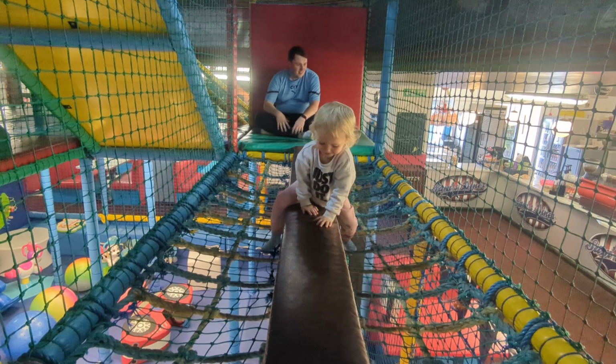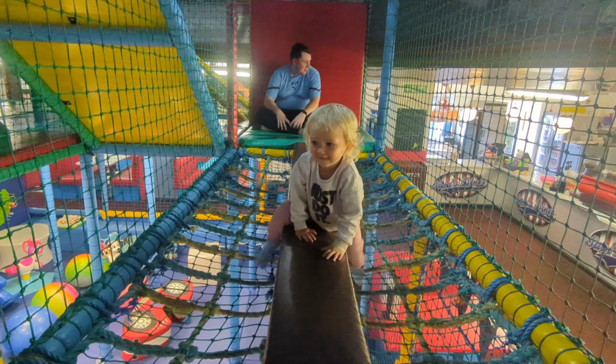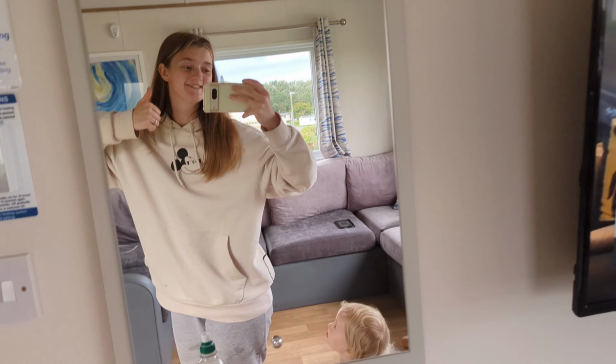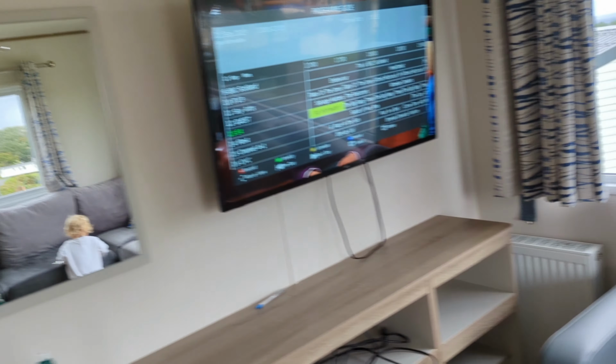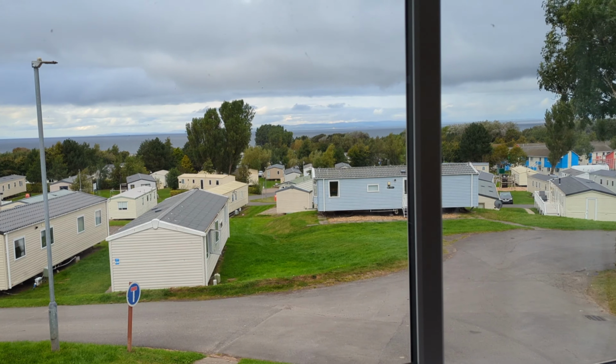Yes. Mommy. What are you doing? This is the tour of our caravan. Here's the front door and we come in. You're in the living area. It's a lovely couch. I think it's very nice. TV, mirror, and then this lovely view of the seaside.